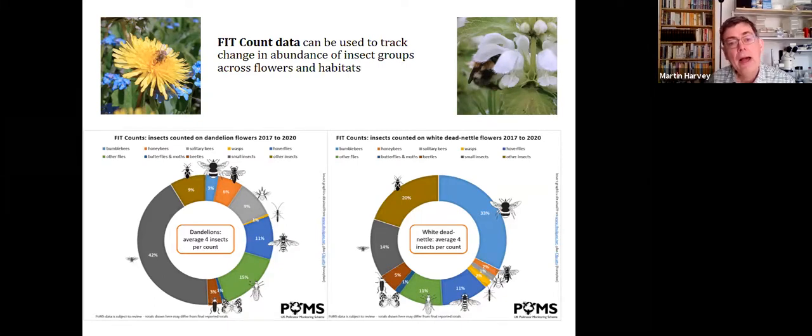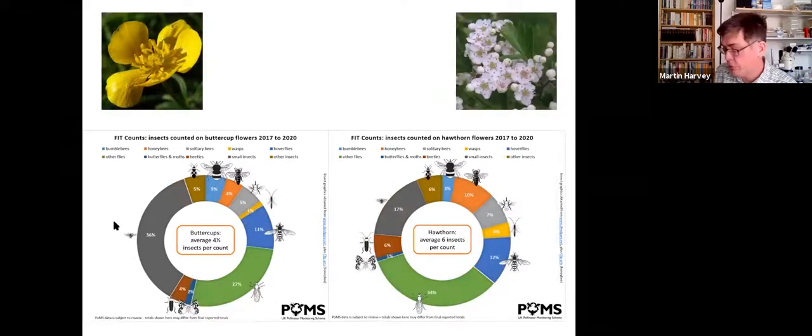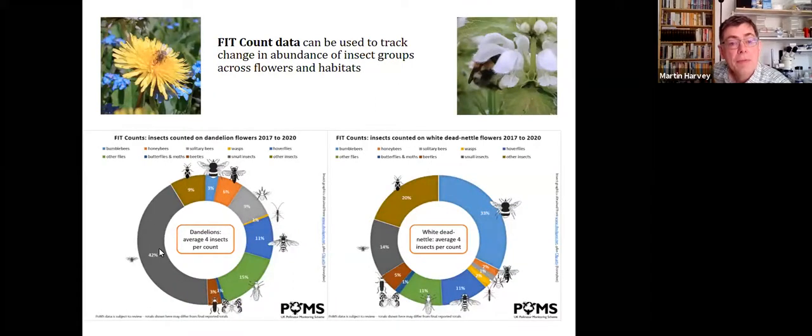Quite a lot of those insects will be in that large grey band there, which are the small insects. We have a category for just the really tiny insects, things like pollen beetles and tiny flies and tiny wasps that are really not possible to identify accurately without peering at them very closely. Dandelions do attract an awful lot of those. I've seen a lot of pollen beetles on my dandelions recently. But there's quite a spread of other things as well. Flies are quite attracted to dandelions, and you do see some of the bees coming in as well.